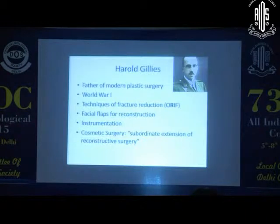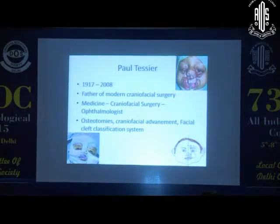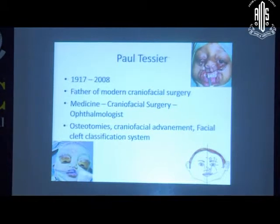So those of you who are aspiring to be aesthetic surgeons, you want to be good reconstructive surgeons first and then apply these techniques in the real normal patient. The third big name I want to mention is Paul Tessier. He came up with the famous clock face classification of craniofacial deformities, but he's also the first one who described the various osteotomies to treat complex conditions like these.